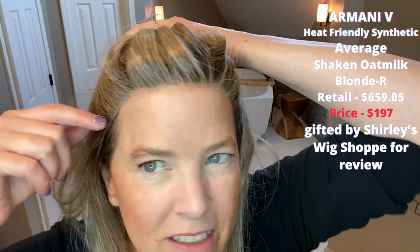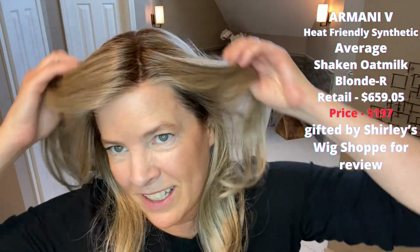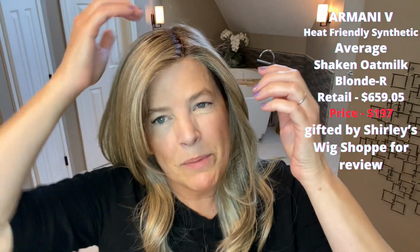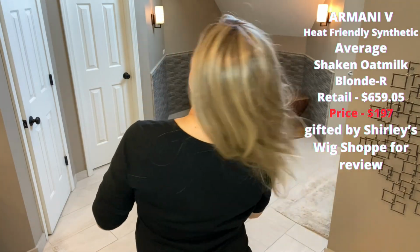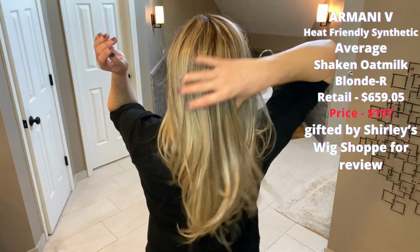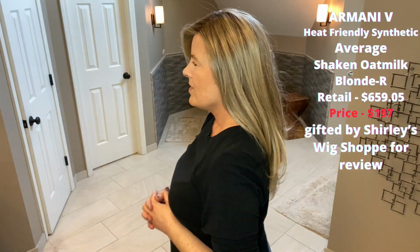Here's the lace front, ear-to-ear lace front. And I parted this one on the left. I'm not wearing any scar tape today for this video. And let's get a quick look from all sides. Here she is from the right and the back. Gorgeous movement. And the left. So just an absolutely stunning, sleek style.